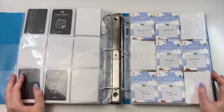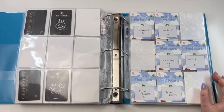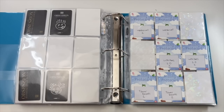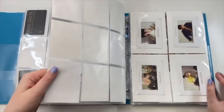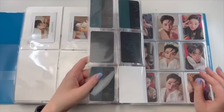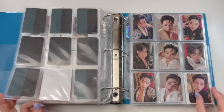This is one of the eras that I'm missing the most for, and it was during a time where he was just releasing so much stuff, and Monsta X releasing so much stuff, and I was just like, I gotta come back to these POBs at some other time. But yeah, larger inclusion.